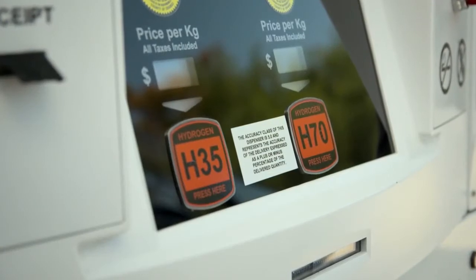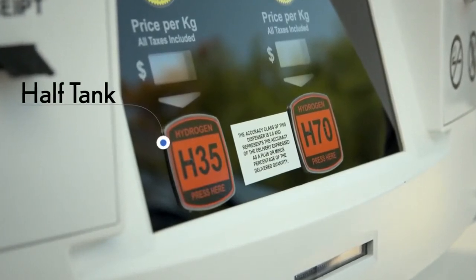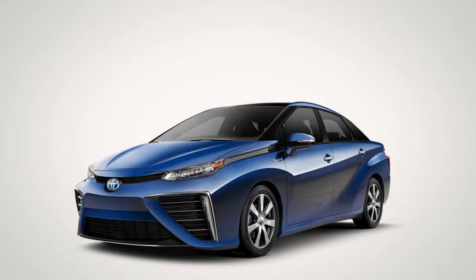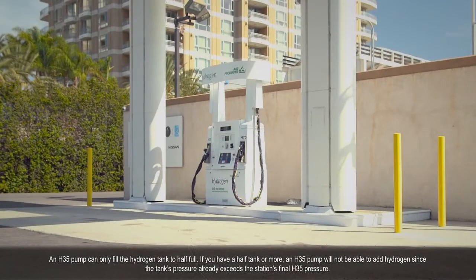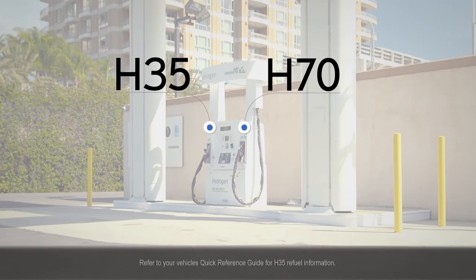Most hydrogen stations have two different fuel pressures, H35 for a half tank and H70 for a full tank. The Toyota Mirai can accommodate both. However, H70 is recommended for a complete refuel, and H35 should be used as your second option. Be aware, many stations offer both H70 and H35 from the same dispenser. Others have dedicated dispensers based on fuel pressure, so look closely.